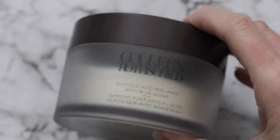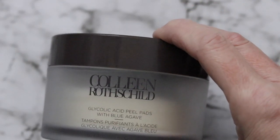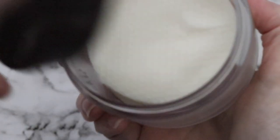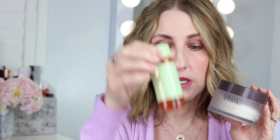The other one that I really like to use is this one. This is from Colleen Rothschild. This is her peel pads. Now this one has glycolic and lactic acid in it, so it's a one and done deal. So this takes the place of this and this. I like the convenience of the pad, and when I use the pad, I also press it into my face. Love this one.